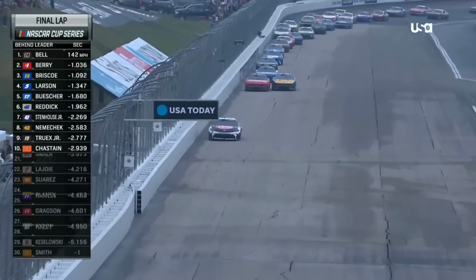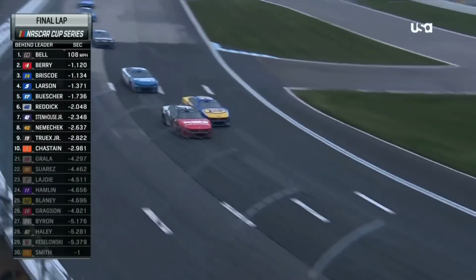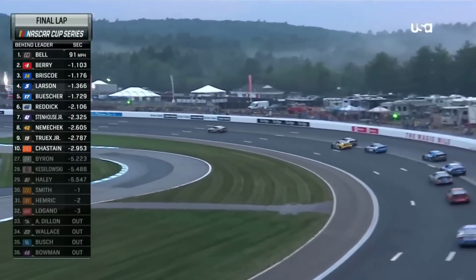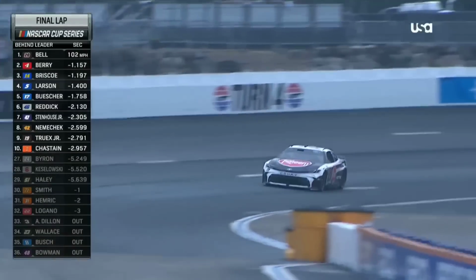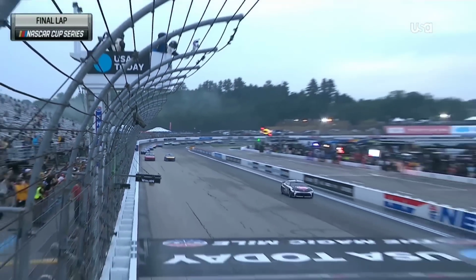Get out the broom. The fight for second continues between Stewart-Haas drivers. A little contact made there, but it's going to be Bell who sweeps the weekend. Christopher Bell, what a day he has done. Bell wins in New Hampshire.